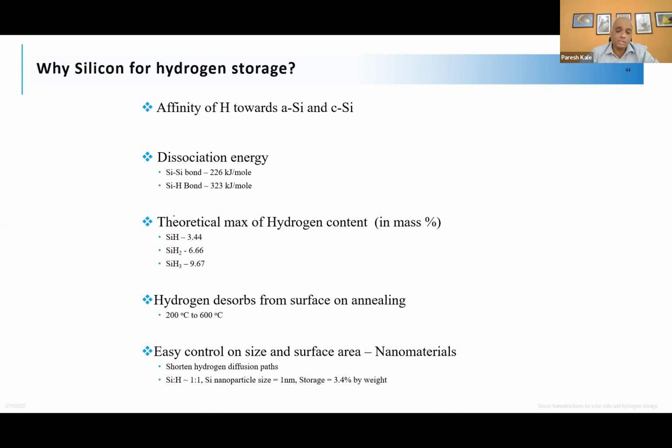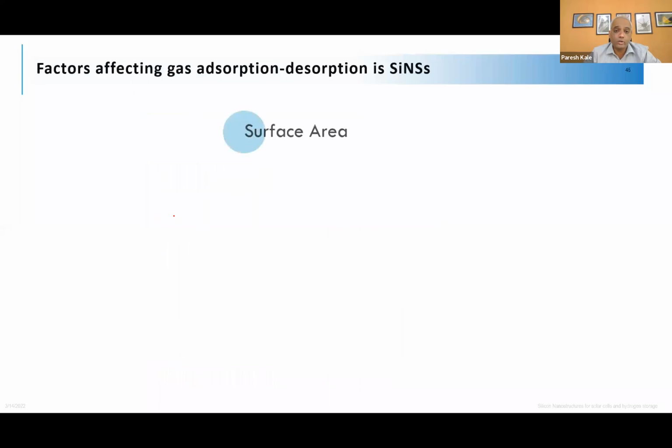So for silicon and hydrogen in 1:1 proportion, it will have a nanoparticle size of about 1 nanometer or less than that, and it can store about 3.4 weight percent. So these are the interesting properties, especially when we talk about silicon for hydrogen storage.